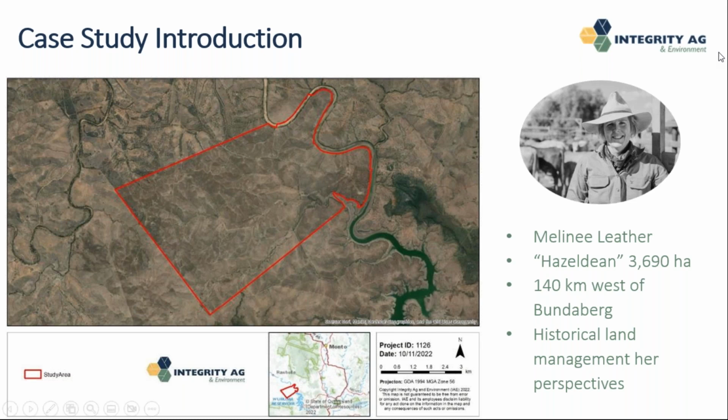Thanks, Simon, and thank you, everyone, for being with us today. This is such an important conversation to have, and I'm really keen to be included. So thank you. I'll start with a little bit about ourselves and how we operate, and then talk about the project we're looking at, Hazeldene, and some of our concerns and advantages that we might see with that project.